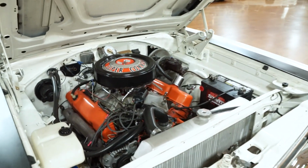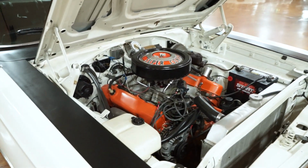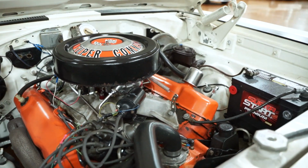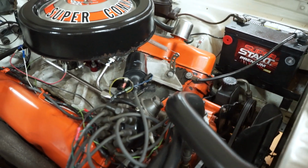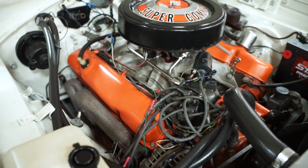Hot commodities have always been Mopar products. This one happens to be a 1969 Plymouth GTX. Non-numbers matching. It is a 440. It does have power brakes. They are drum brakes, power drum brakes, and it does have power steering. However, no AC on this car.